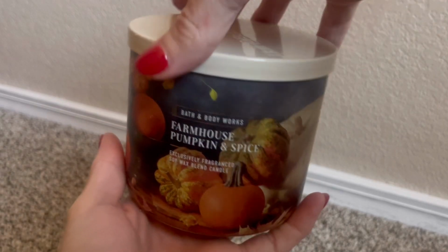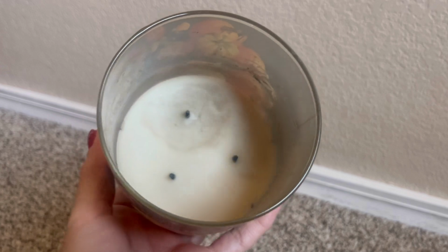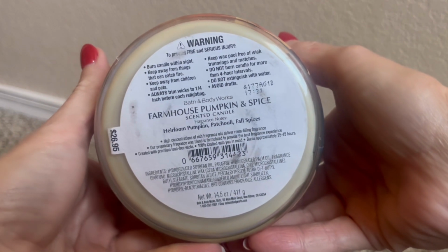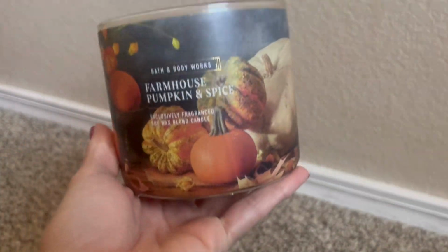Okay, here's one. You guys know that this was kind of a hate burn. Farmhouse Pumpkin and Spice. Fragrance notes on here are heirloom pumpkin, patchouli, and fall spices. So if you caught my dedicated review on this candle, you guys know that the reason why I purchased this candle was more so for review purposes. I know that this is a repackage of, I think it was called Spice Pumpkin and Patchouli. It was from a Neutral Blends collection in 2023.